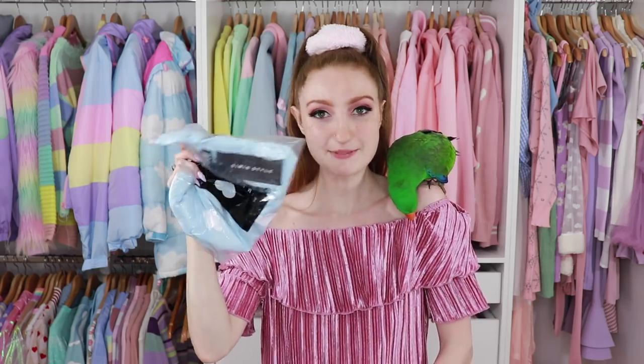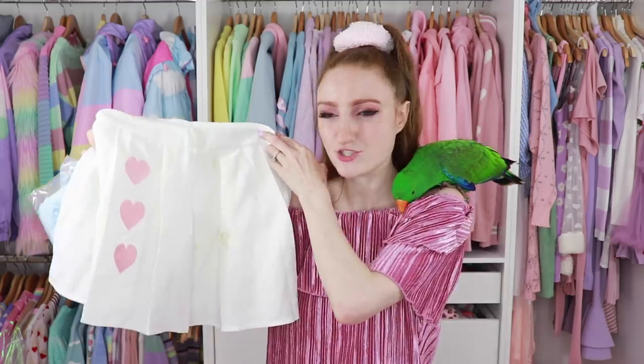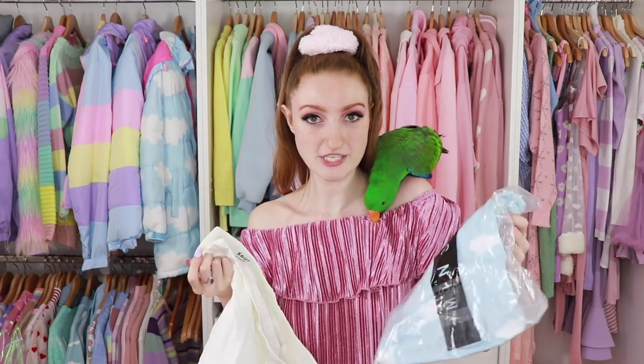Now, before Archie chews a hole in this velvet dress, I'm gonna try on some clothes that I got. So I picked up a little t-shirt and also a skirt. This skirt, I bought a little while ago before I was on YouTube. I wore it when I was putting on my makeup one day and I spilled foundation all over it, but I just wanted to show it to you and I'm gonna pair it with this t-shirt. This skirt is $17 and the t-shirt is $14.